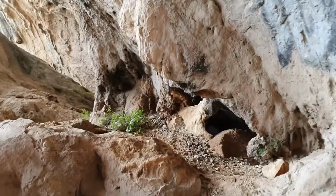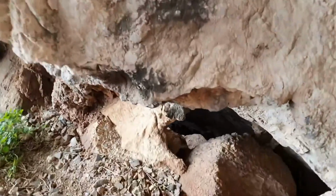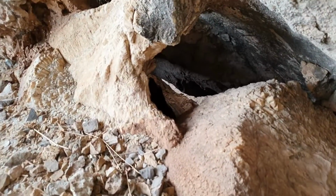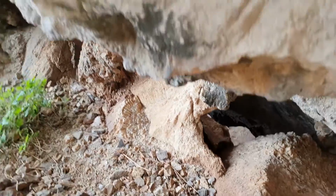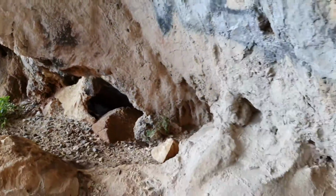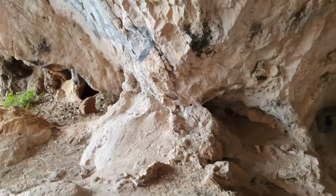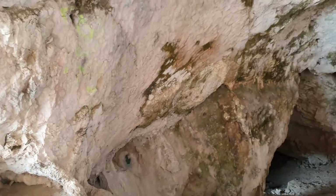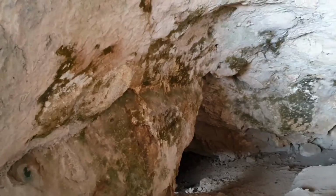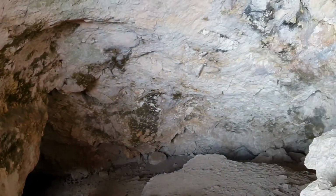And again, all of this in here, this is all this quartz material. It's beautiful, really. And then it continues, and it continues down, and it goes back into that very direction where the cavern is that we explored in the second video.